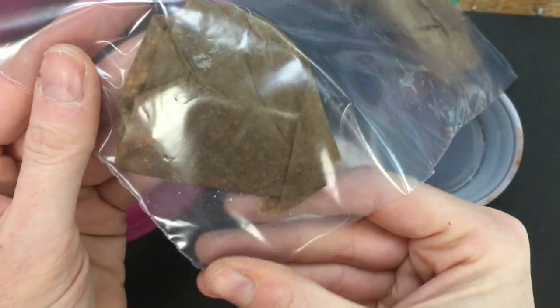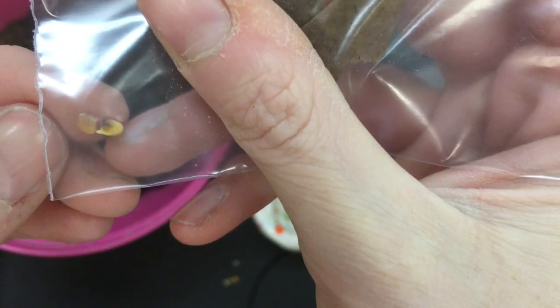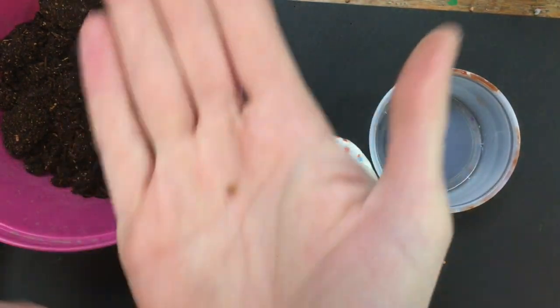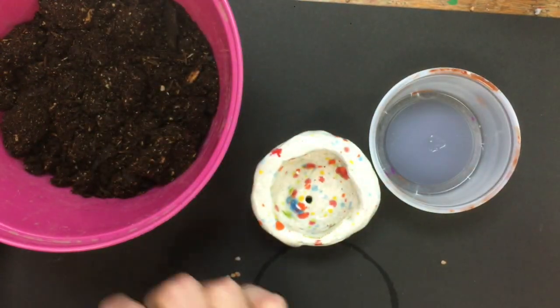These are seeds I have already started to germinate. Germinating means they are getting ready to shoot out of their pod. I have moistened them with a paper towel in a plastic baggie. You can see the little tail poking out of the root. These are how small the seeds are in your hand. You can plant 4 to 5 seeds.